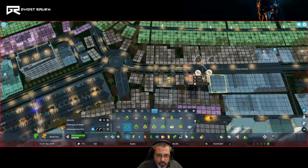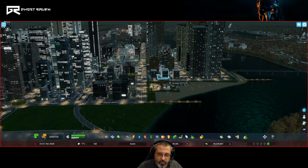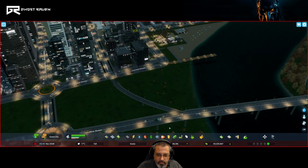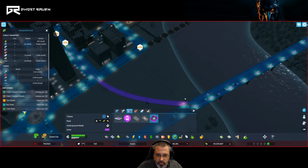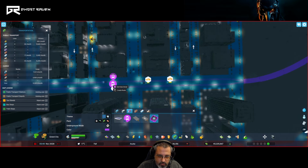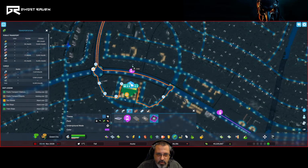Okay, so I think that was all the traffic circles that were affected. We did delete some of the pedestrian paths on the other side, but we'll come back and fix that at a later stage. Okay, cool. So tram lines are in. Traffic circles are back in. So let's just see which direction this is. So if we choose this one, are we going to be able to come around the outside? We are.